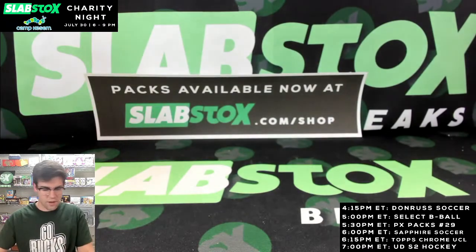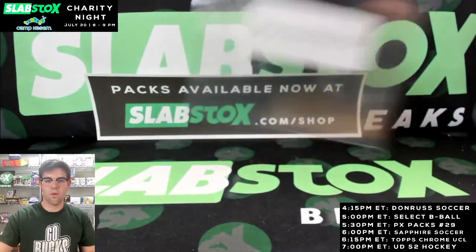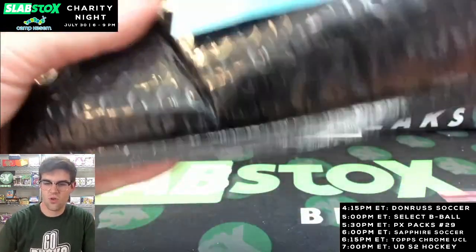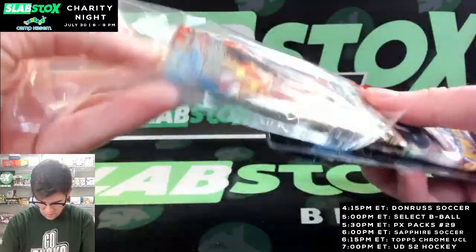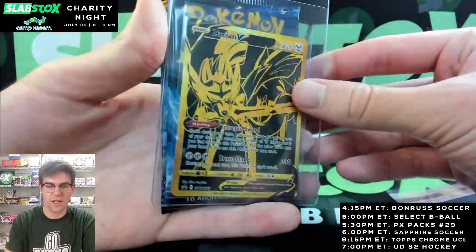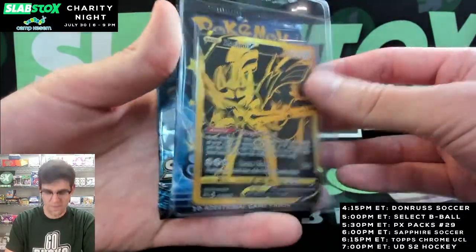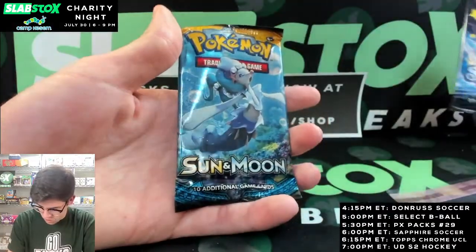All right, here we go. Yeah, number two from Omar. Again, super nice card. We've got Primal Clash, Burning Shadows, and a Zacian gold promo, the V. That is a pretty big promo card right there from the premium collection boxes from Sword and Shield.